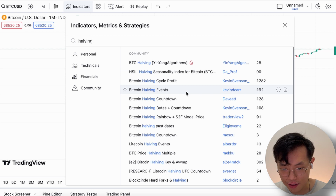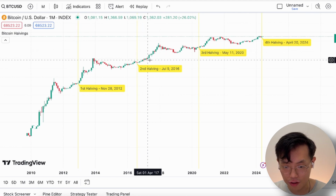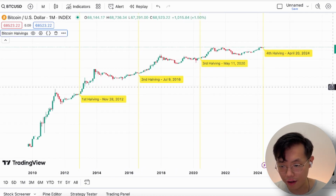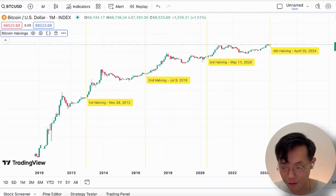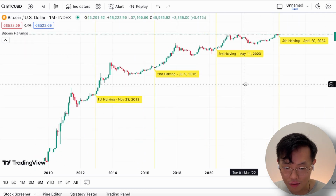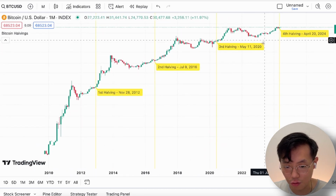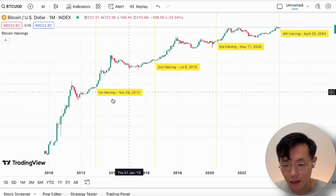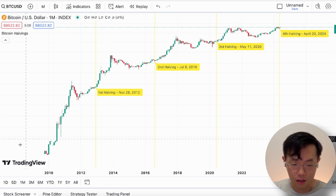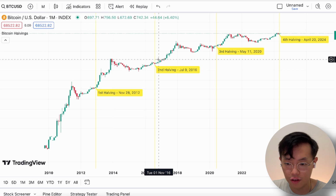Bitcoin's halving event, and there we have it. So this is where it happens. All the halving, right? Right now it's halving 20 April. So let's draw out the phases, right? Before I draw out the phases, I like to draw two lines, two circular lines or two curved lines, to see the ups and downs, the boundary of each price.